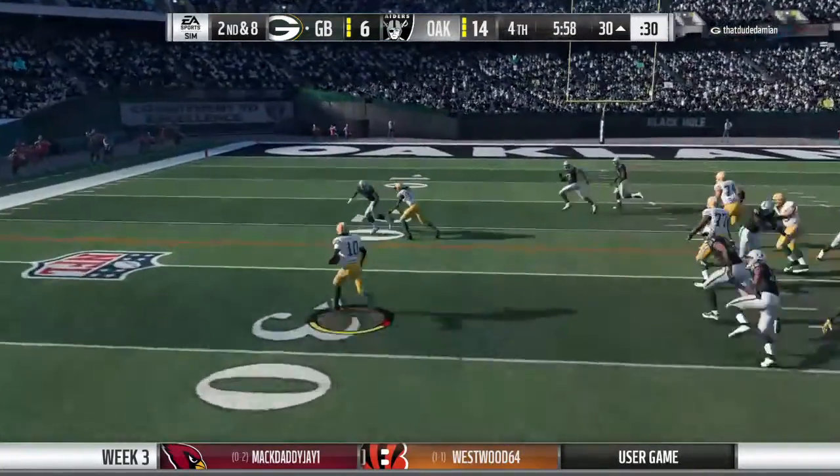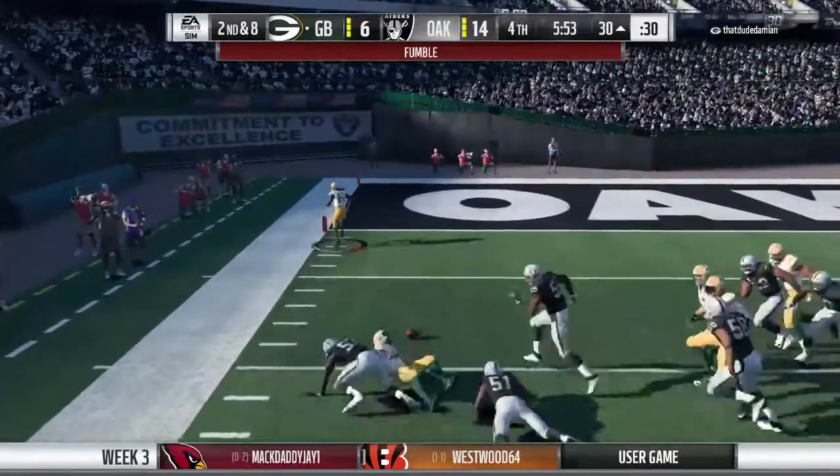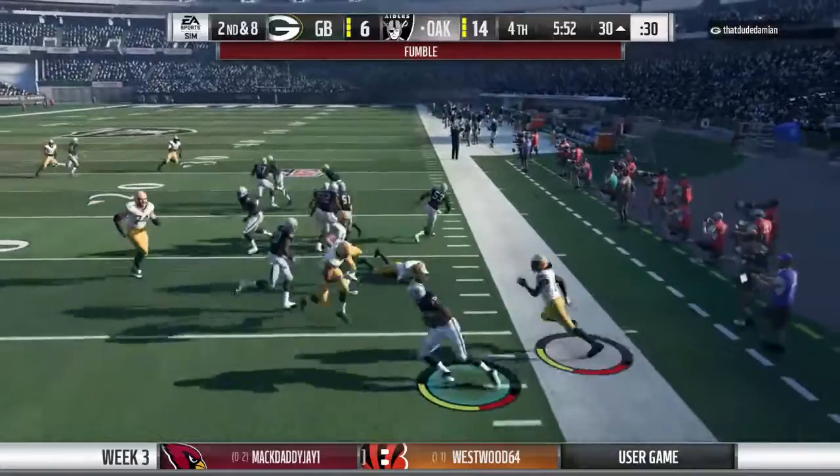And again this time to the tailback. Oh, no, he lost the football. And the Raiders pick it up.